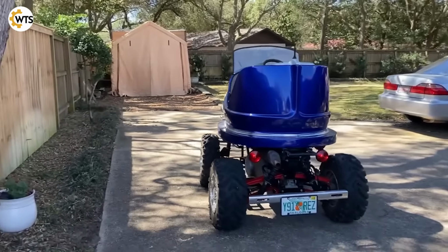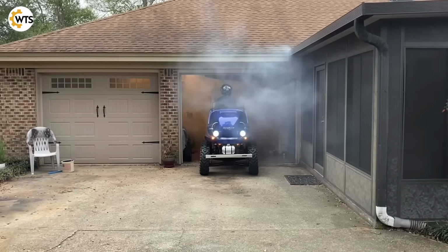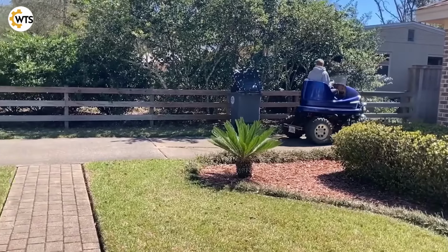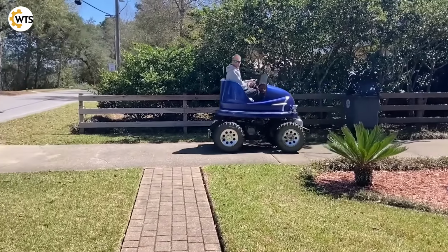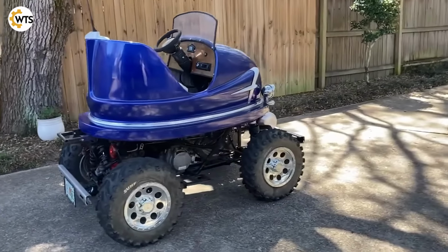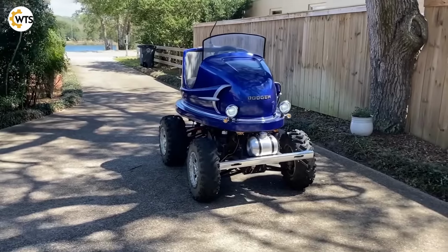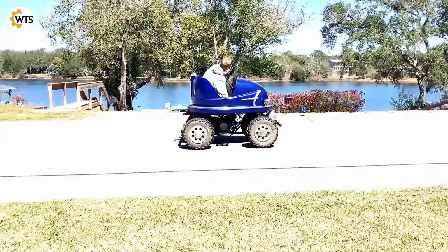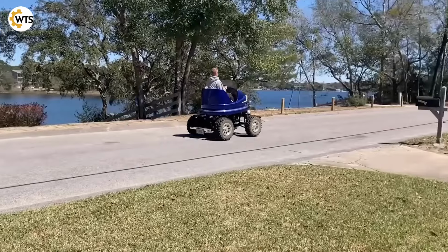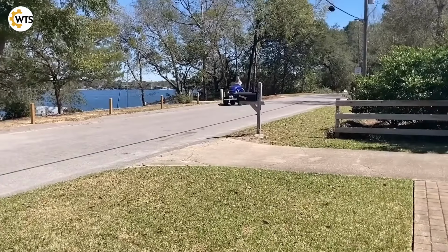Dodgem Bumper Car. Street legal fun. What's the most surprising thing about this quirky little car? Not the retro design, not the compact size, just right for an adult. And no, it steers just fine, even in reverse. The real shock? It's street legal. Yep, you can actually drive this bumper car on public roads. Small enough to be cute, powerful enough to leave tire marks. What a wild combo.